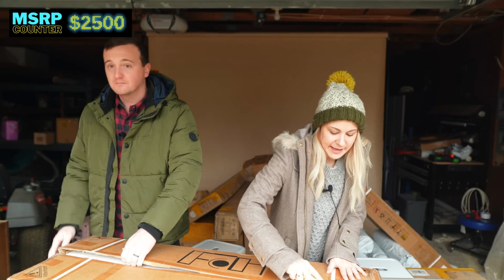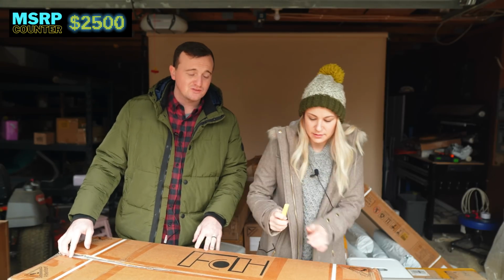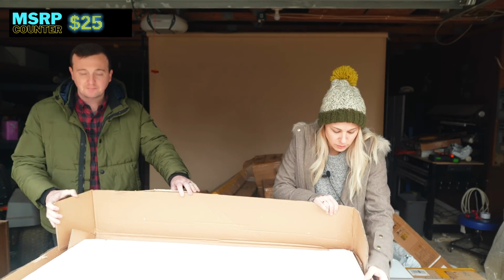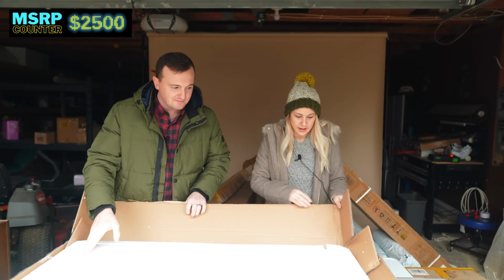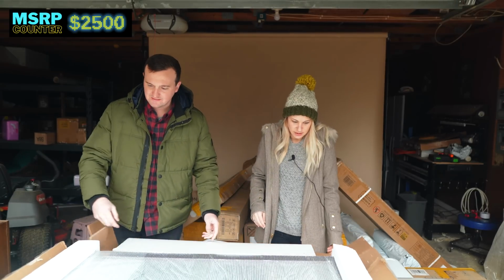So this doesn't look like it's ever been opened because the straps are still on it. It's a mystery box too. It doesn't really say what it is. So yeah, what do we got? Whoa. Okay. Oh. Mirrors. A mirror.